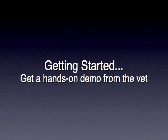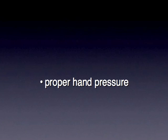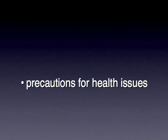Do not attempt to express your dog's bladder until you have received a hands-on demonstration from your vet to know the correct amount of hand pressure to apply to the bladder. The vet will explain necessary precautions to you for those dogs with bladder infections, stones, or an enlarged spleen.